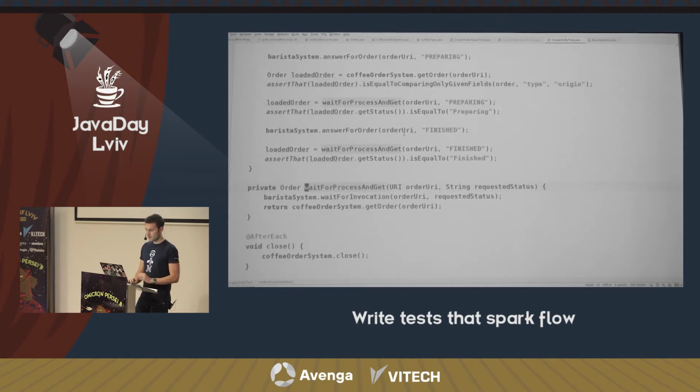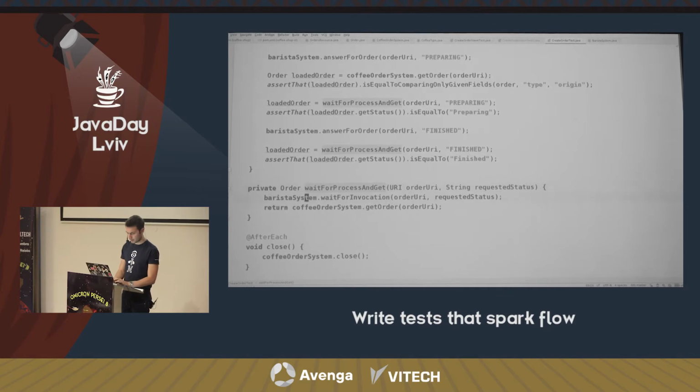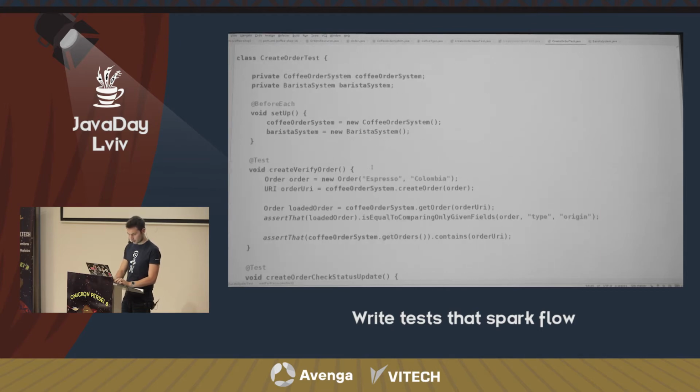And then what we have to do, well, basically we have to wait. Why? Because that is an asynchronous invocation, and we cannot make sure that immediately the status update will be there, right? So we can poll the other system, and there is no better way to do that, to wait for that invocation to happen. So we just want to make sure that at some point that request will be matched for our given order, and then that the status transition was called with the correct status. All right, so this is now started.